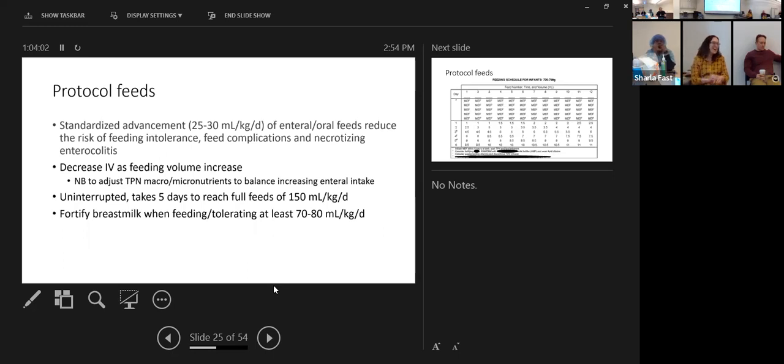All right, so now protocol feeds. Our standardized protocol feeds are based on 25 to 30 mLs per kilogram per day. For this baby, partly because she's 700 grams, we have a standardized feeding protocol that we just tick on our order sheet. But if you do have those bigger babies and you're making up a feeding advancement, just try to remember that we never want to go more than 30 mLs per kilo per day.